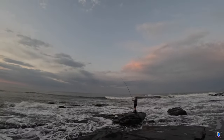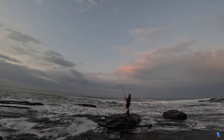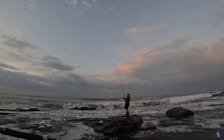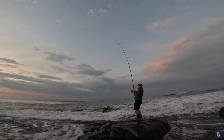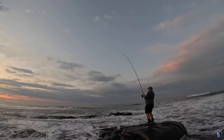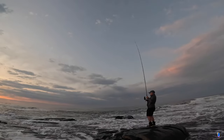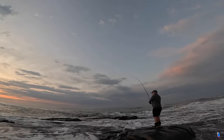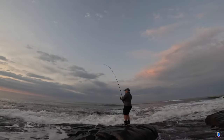Justin on here with his first cob of the morning. We've missed two already, so hopefully it's third time lucky. Sea conditions are very flat this morning. Not a lot of white water, but the cob still seem to be there. Not a breath of wind. So hopefully we'll get some more.